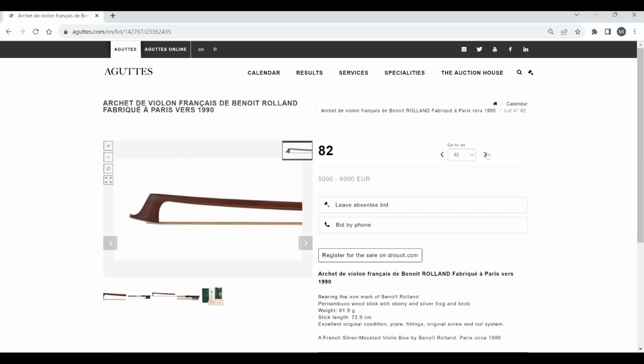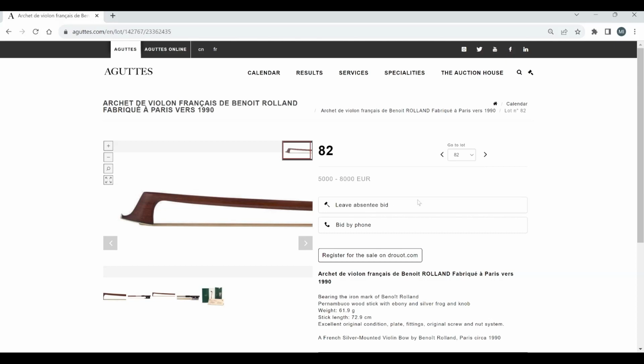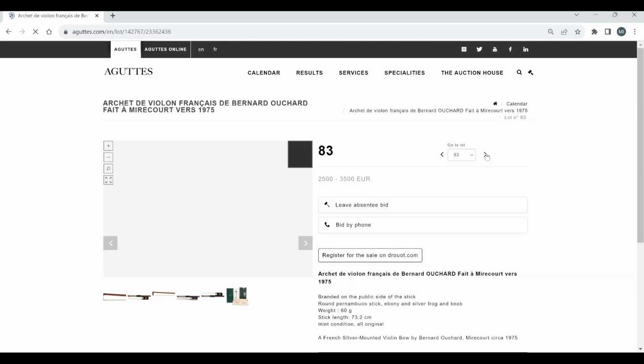French nickel mounted violin bow by Louis Morizot Frère, 700 to 1400 there. A French silver mounted violin bow by Benoît Rolland, Paris. Okay, this is a Paris Benoît Rolland, so before he moved to the US. Interesting head. You can already see in the 90s here this move to this kind of more aggressive angles, 5 to 8,000. I mean, he's a quite respected maker, so it makes sense.